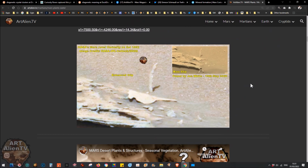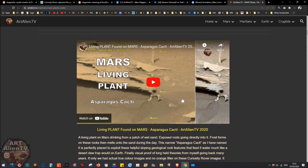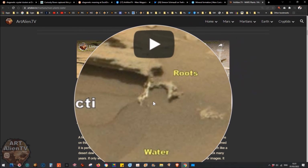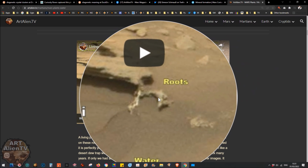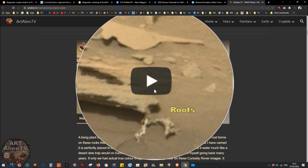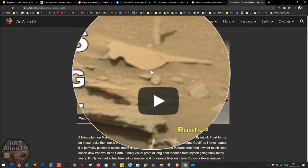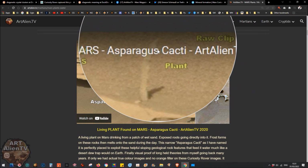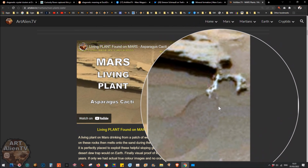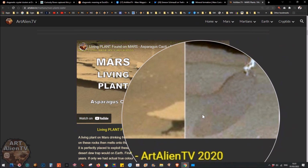And below the roots, if you look on this image, there's the roots there, is a patch of water or wet sand. The plant comes up, the roots go through this sand here, and the plant comes up above, just there. Okay? There's the plant, and there's the roots. And you can see this wet patch here.